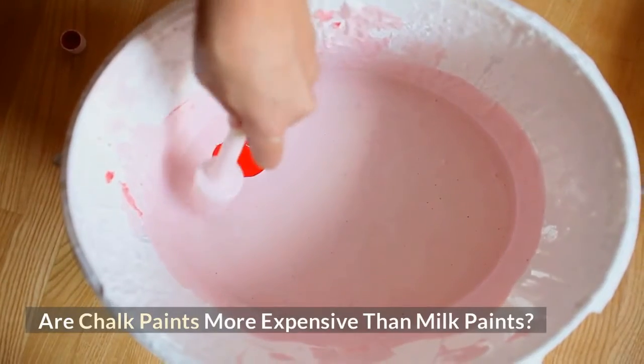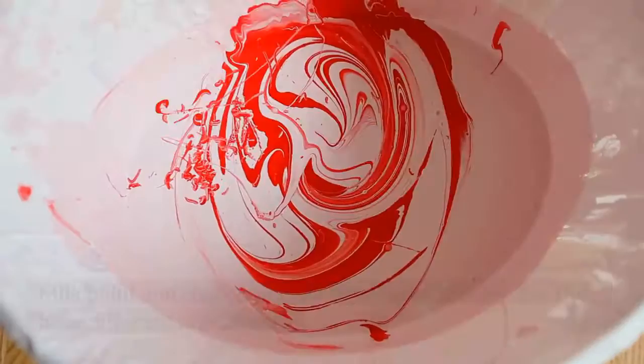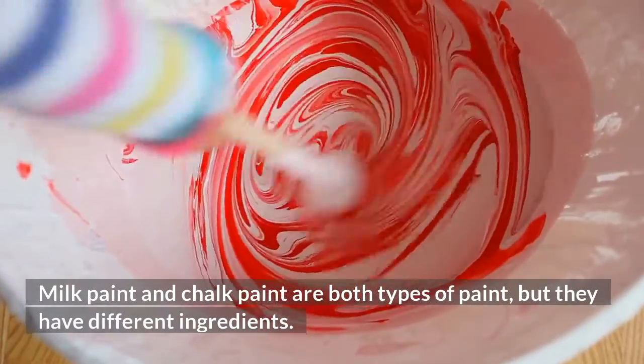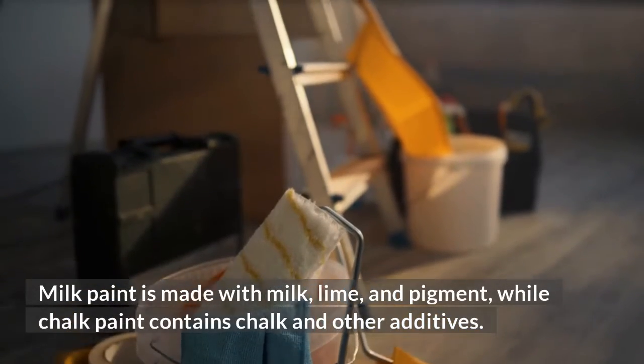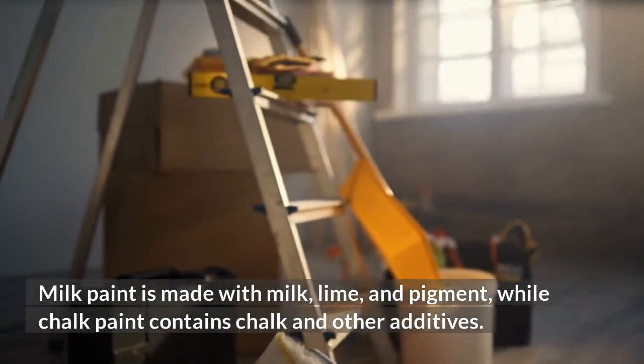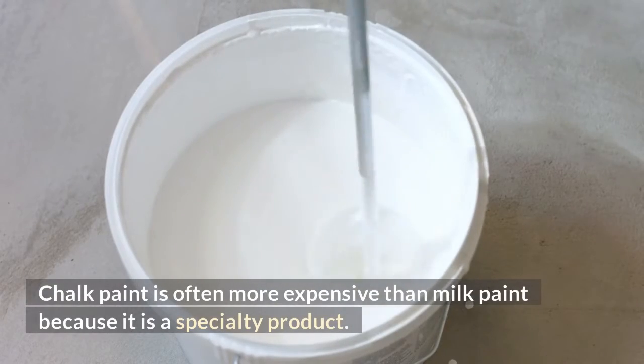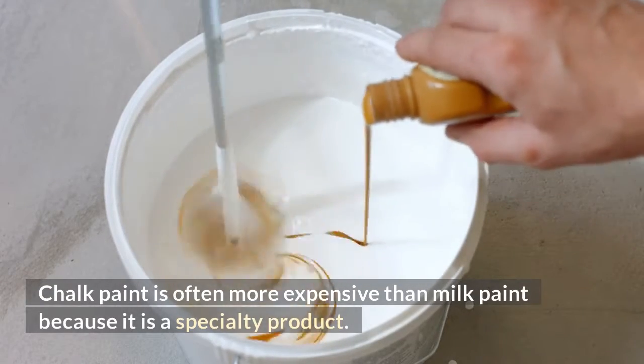Are chalk paints more expensive than milk paints? Milk paint and chalk paint are both types of paint, but they have different ingredients. Milk paint is made with milk, lime, and pigment, while chalk paint contains chalk and other additives. Chalk paint is often more expensive than milk paint because it is a specialty product.